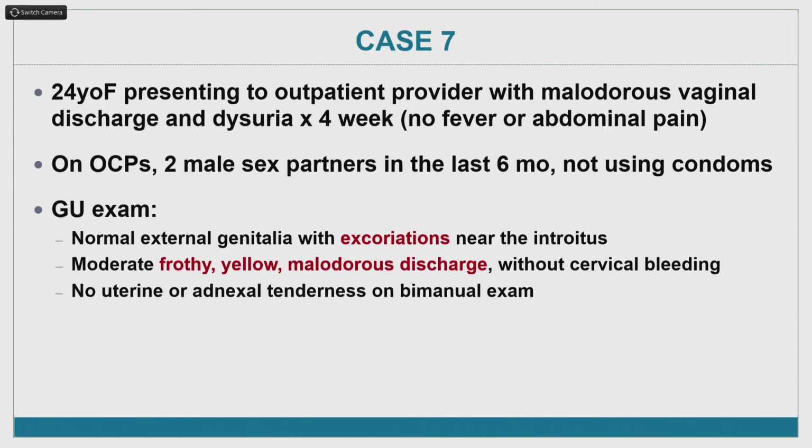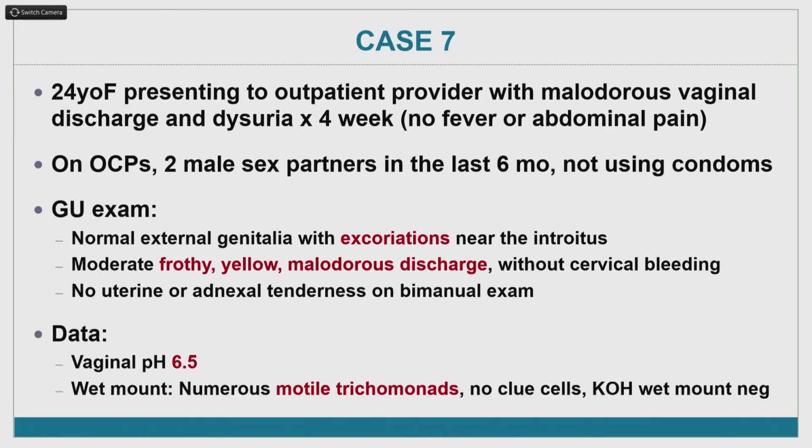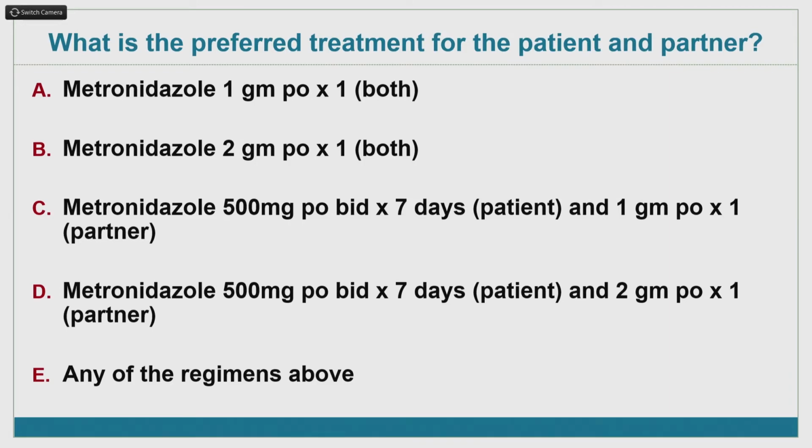On exam, there's some excoriations near the vaginal introitus. There's moderate frothy yellow malodorous discharge without cervical bleeding, and there's no uterine or adnexal tenderness on bimanual exam. Vaginal pH is 6.5, and on wet mount, there's numerous motile trichomonads, no clue cells, and KOH is negative. And so what is the preferred treatment for this patient and for the patient's partner?